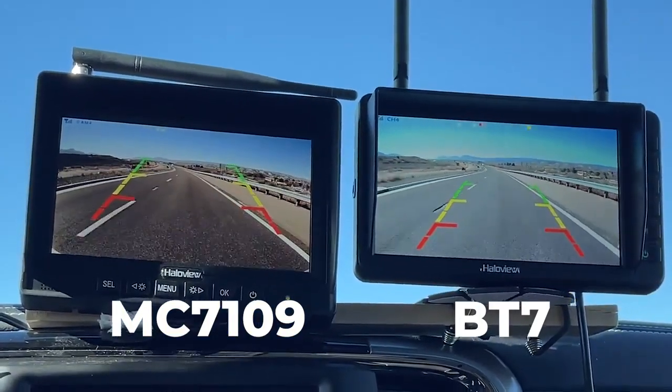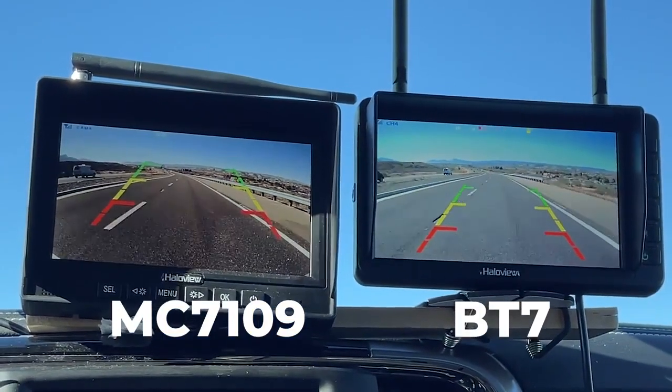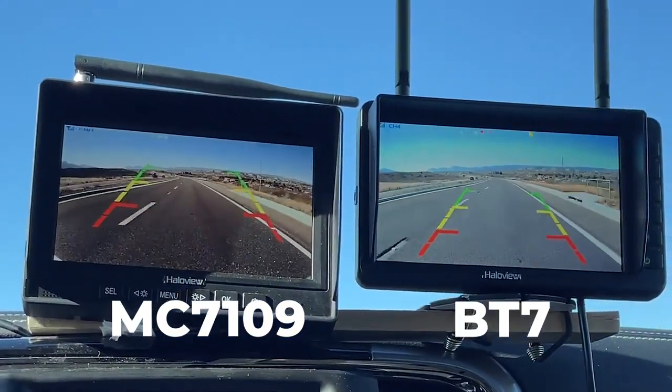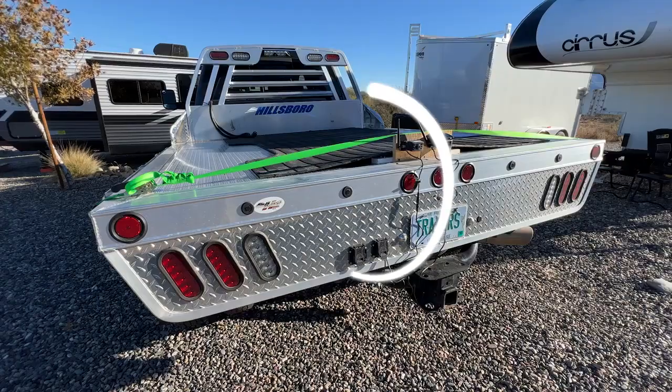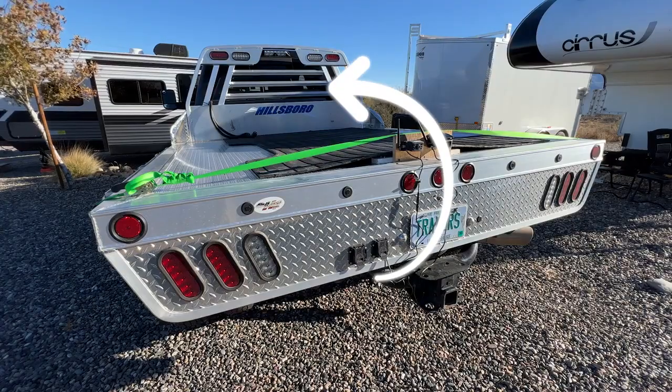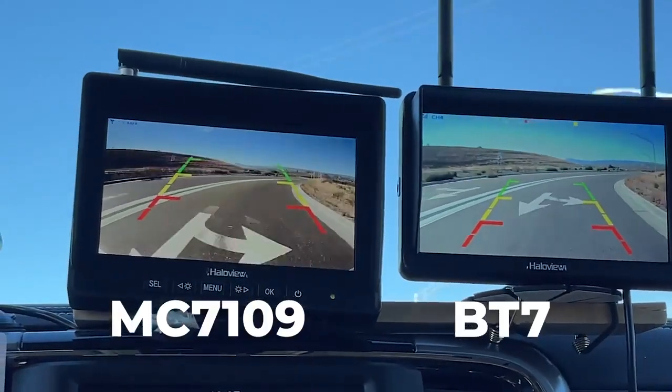And I don't think that has anything to do with distance, because right now, these are only 15 feet behind me, and we have pretty good line of sight. I do have an aluminum bed with a headache rack, so maybe that causes some interference. But obviously the BT7 is definitely handling it better.